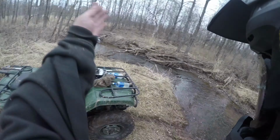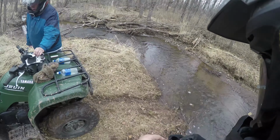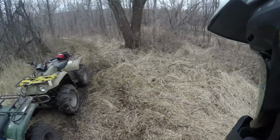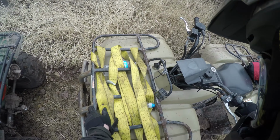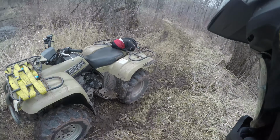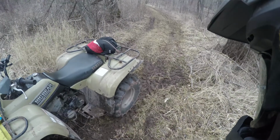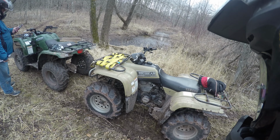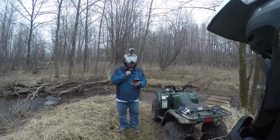Alright, let's go for a trail ride. Let's try these things out. See how much mud we can find. I got my custom GoPro charger here hooked up so I can keep the batteries charged. I am recording.